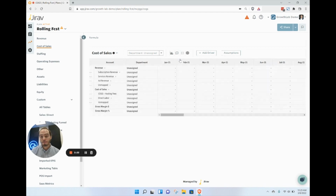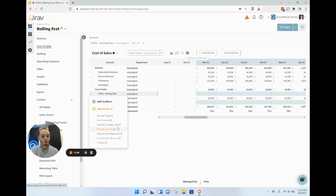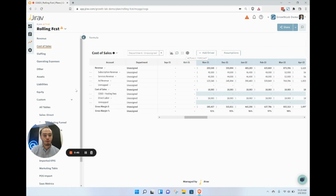Obviously, your cost of sales. A lot of this should flow in from your assumptions or your custom tables tabs, but if not, take a look at your cost of sales. In this particular case, we have direct labor, so that staffing piece we looked at would impact this first and foremost. But maybe in your hosting fees, you may want to take a look at some different ways to do this. It could be periodic growth on historicals. If you are projecting with inflationary pressures, never mind the growth in the revenue base, you may want to do an exponential 3% growth on that, to account for base inflation, and maybe a couple more points if otherwise. Take a look at some of those pieces.